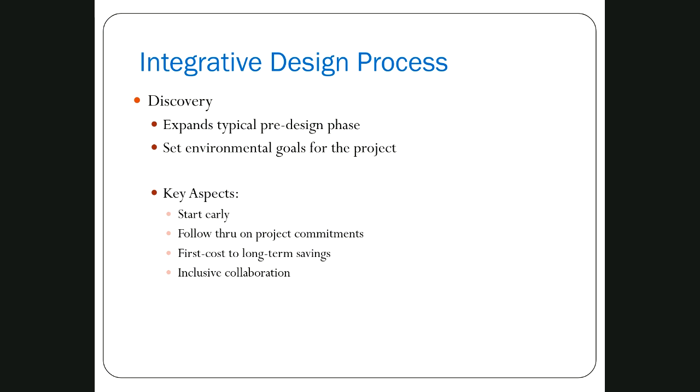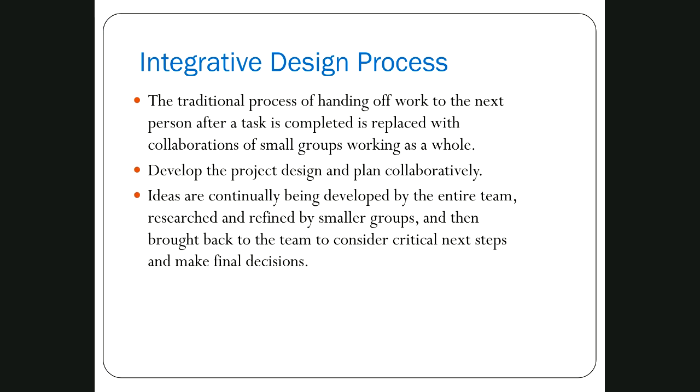Again, we're looking for ways of producing not only first cost, but also long-term savings in terms of operation and maintenance. We're going to make sure we include all the various different stakeholders in this process. Right, so instead of the traditional process where we hand work off from one person to the next, we want to replace that with collaborations of small groups working as a whole. We want to develop the design and plan collaboratively. Right? Ideally, we want to have ideas being developed by the team, refined by small groups, brought back, and considered, and make decisions, right? That's what an integrative design process looks like.